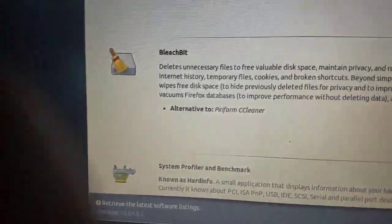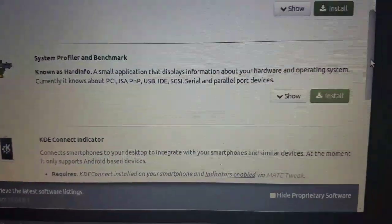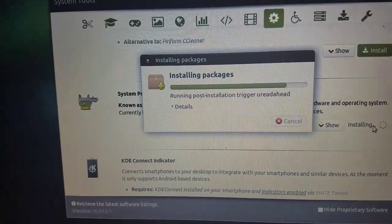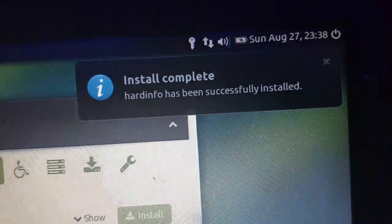But you need a system profile and something to run benchmarks on your new system here. So you're gonna install that. I clicked on that and that's installed. That's done.